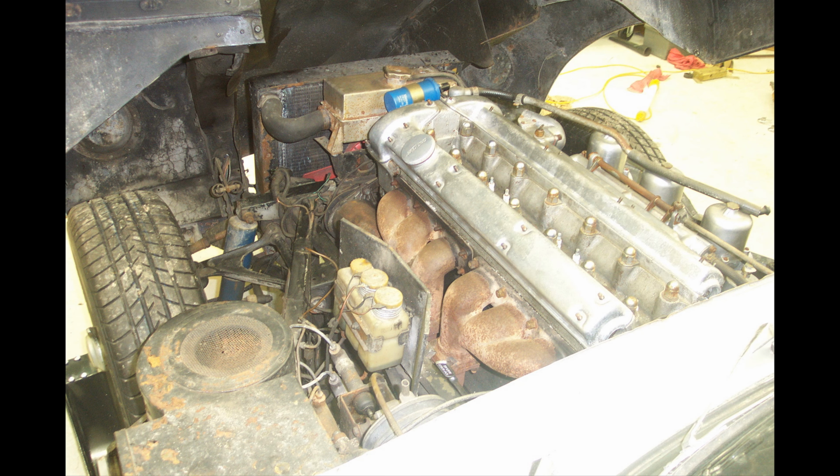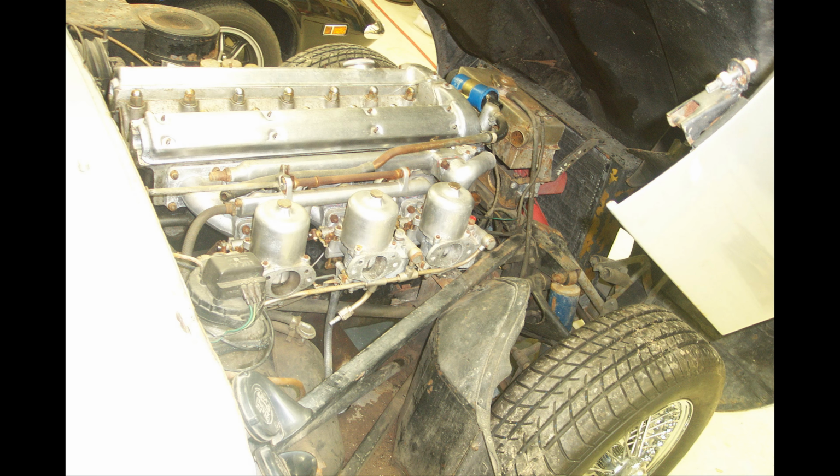Seriously, this thing is in bad shape. It looks like it's been rode hard and put away wet, and I think that's probably the best description for what it is. When I started getting into it, I found out a lot more about what it needed. But bottom line is, the engine was whipped.